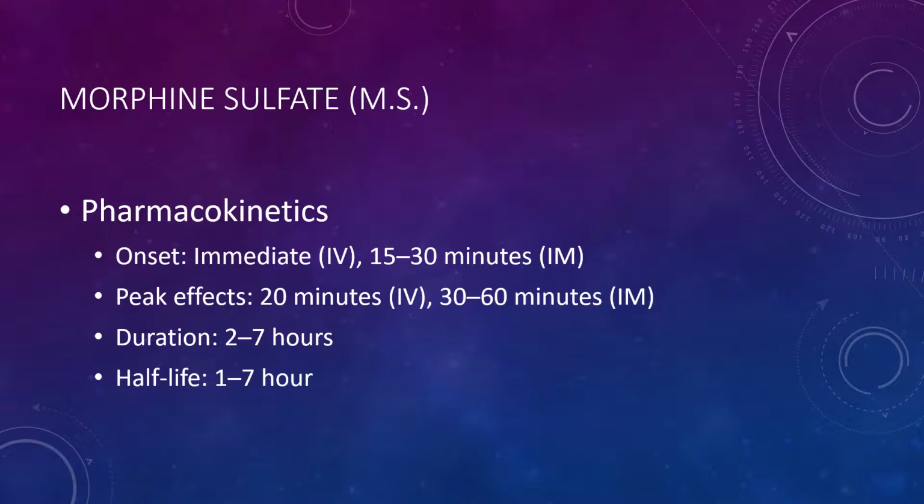If we give it IM, it's typically going to take about 15 to 30 minutes, depending upon how well the patient's vascular flow is. What we're going to see is our peak effects in about 20 minutes and up to an hour if we're going to administer it IM. Now, it's a good lasting drug. It'll last somewhere between 2 to 7 hours, and it's really kind of weird in the fact that, again, much of this is dose dependent. The half-life can be anywhere from 1 to 7 hours, so the effects and the side effects can be in there for quite a long time.